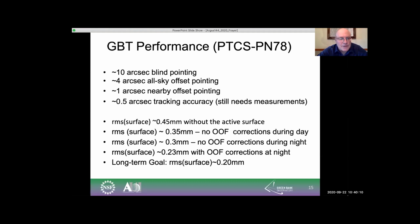We need to measure this. We replaced the servo system about 2012, 2013, and the servo errors used to add almost an arc second, and the actual servo motors now are only adding about 0.2 arc second error as measured in the lab. We still need to confirm that on the sky.